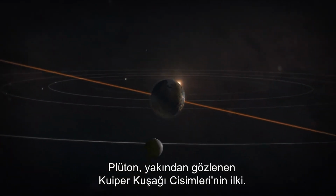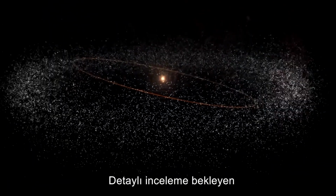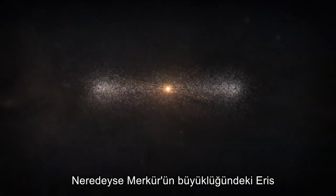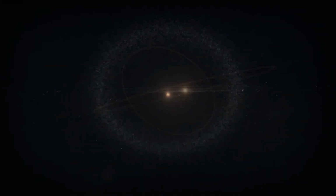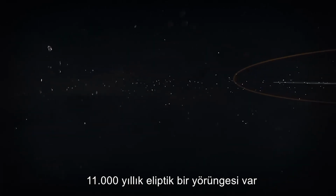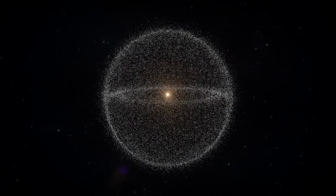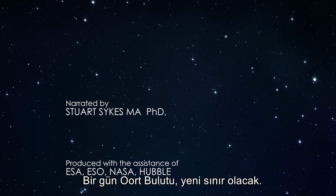Pluto is the first of the Kuiper Belt objects, or KBOs, to be seen up close. There are many other KBOs, or dwarf planets, awaiting detailed scrutiny, such as Eris, almost the size of Mercury, and Quaoar, the first KBO discovered. The most eccentric orbit belongs to Sedna, which has an elliptical orbit of 11,000 years, taking it to the icy Oort cloud at the edge of the solar system. The Oort cloud will one day become the new frontier.